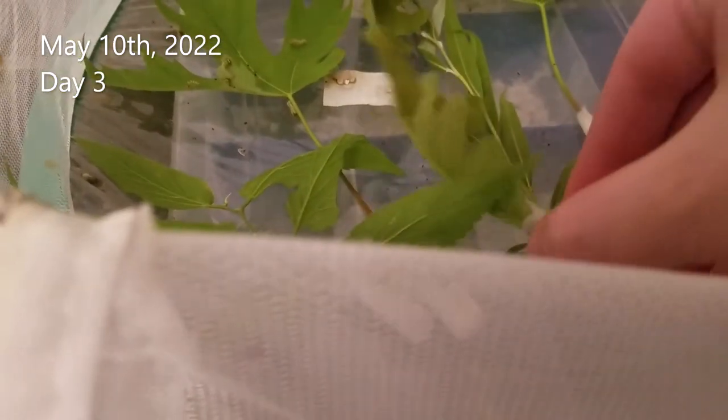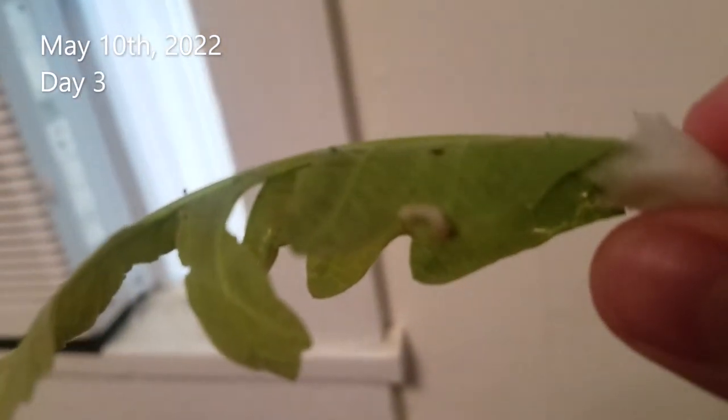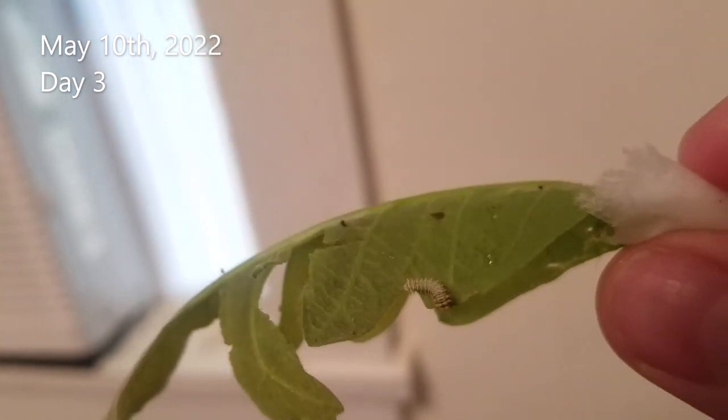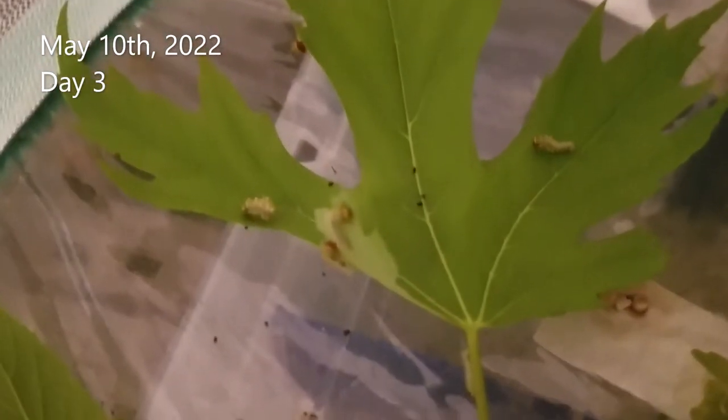So this one here I think is one of the ones that's older, because it's a little bit more developed now, as you can see. So let me see if I can get a little bit closer. Yeah, so you can kind of see it's getting decent size. That's one of the ones that's eating on the oak. That's what it looks like. Put that one back in there. And then we'll get a little closer with these guys.